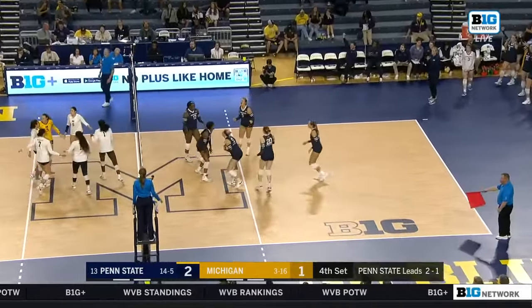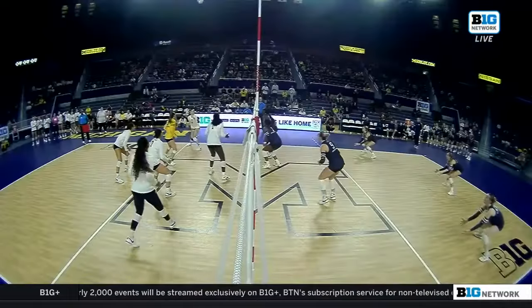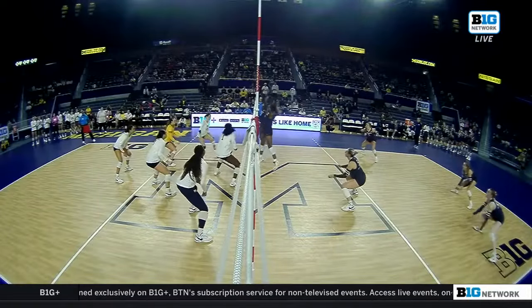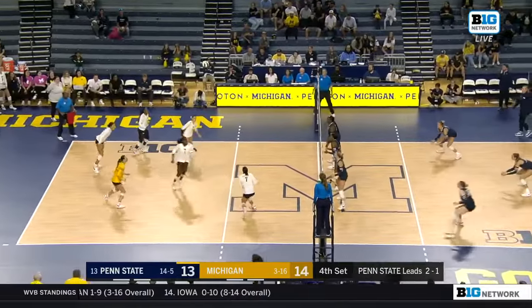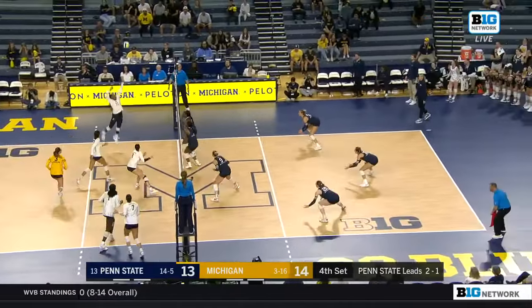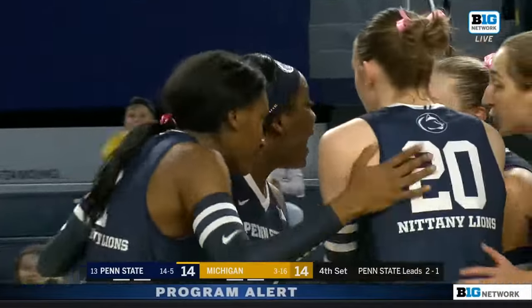And the big stuff, Trammell sending it to the floor. All the way out to the pin, you're somewhat limited, so you can see Michigan's attacker. Burke looks to Simmons, and she is stuffed.